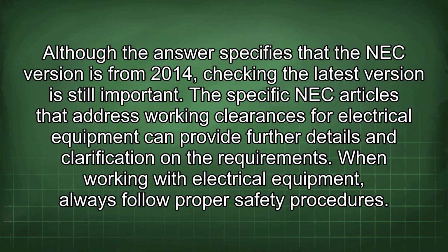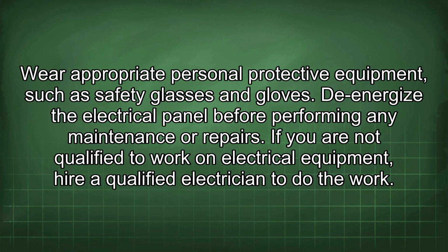When working with electrical equipment, always follow proper safety procedures. Wear appropriate personal protective equipment, such as safety glasses and gloves. Be sure to de-energize the electrical panel before performing any maintenance or repairs. If you are not qualified to work on electrical equipment, hire a qualified electrician to do the work.